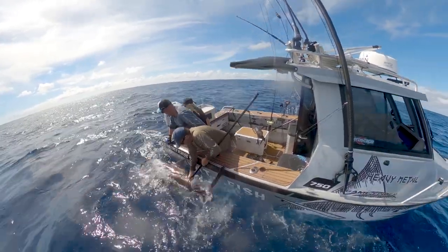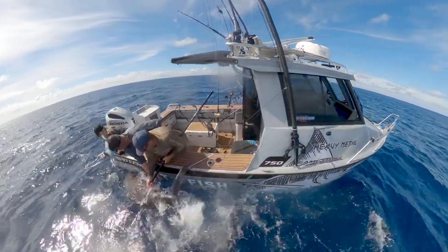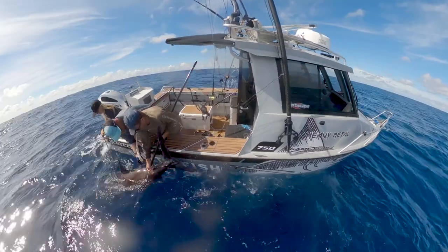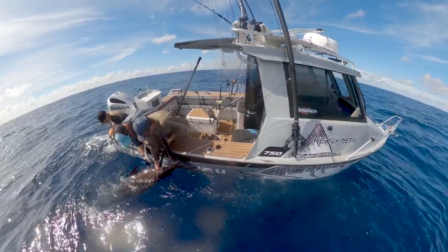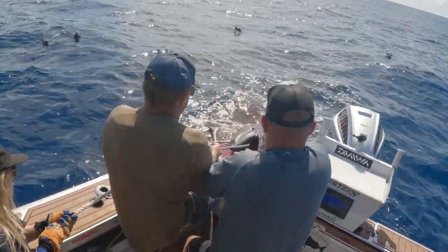Mel and Scooby and I had done a lot of fishing together this season, and for us to go out and tick off one of my major game fishing goals, just the three of us, was something pretty special, and getting that fish into the boat was absolutely incredible.